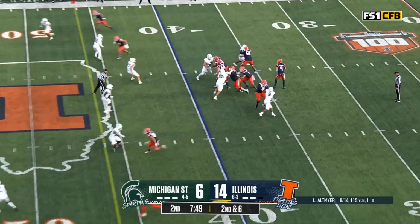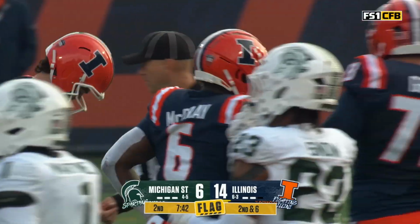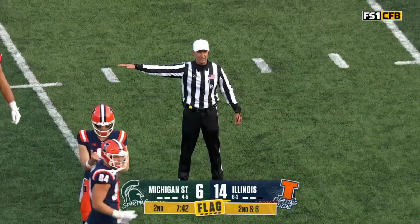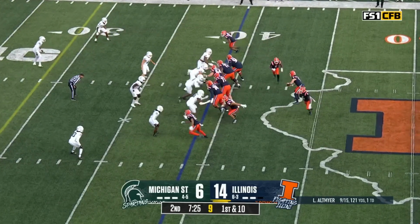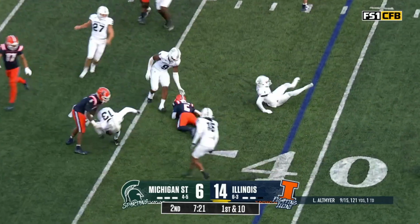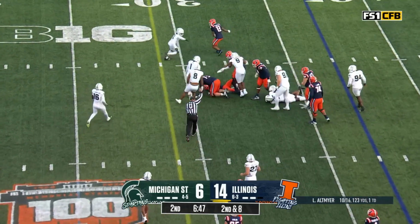McCray in the backfield. Altmaier to pass, as he pumps and hits his running back. Check down. A flag comes in. Personal foul, illegal hands to the face, defense number 55. To Michigan State territory after the penalty. McCray on the sweep. And he has a blocker with him. Actually, beg your pardon, it's Valentine. Martinez came up from that safety spot. He was a guy that made a block.